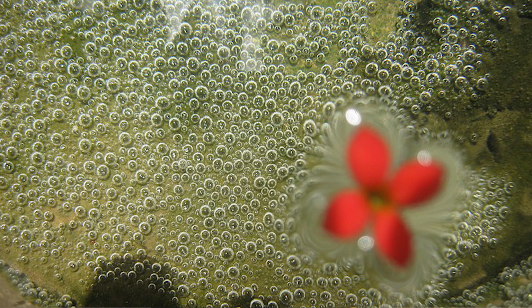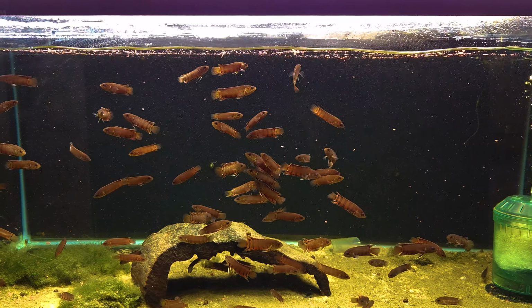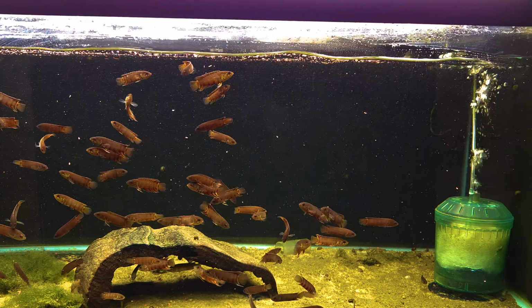They do this by building a bubble nest. So they will go and they'll blow a bunch of bubbles up into the plants. They all stick together, all these bubbles. They'll take the eggs and put them up in the bubbles and they'll protect them up there. So the eggs are in this confined area, which makes it easier for the parents to defend them.